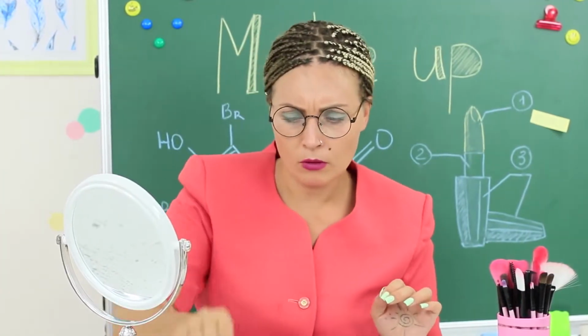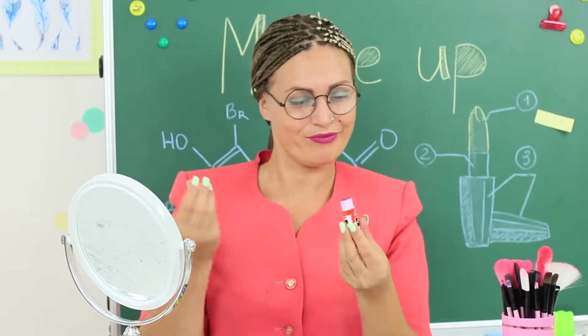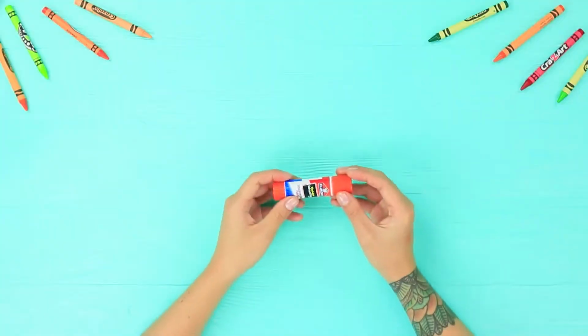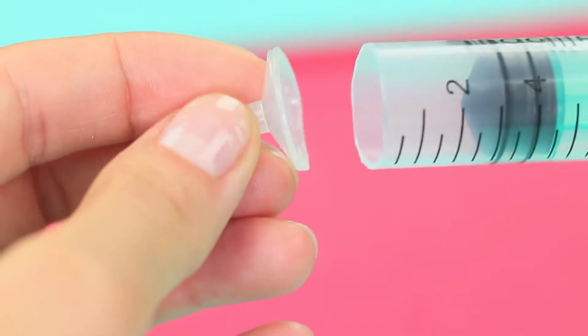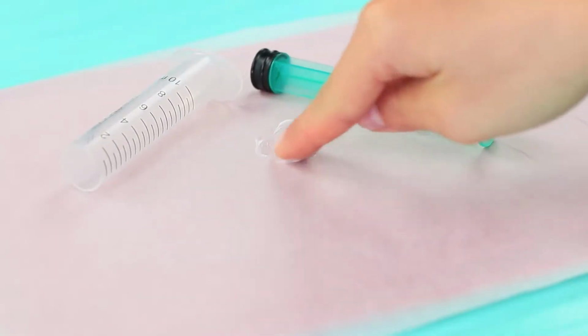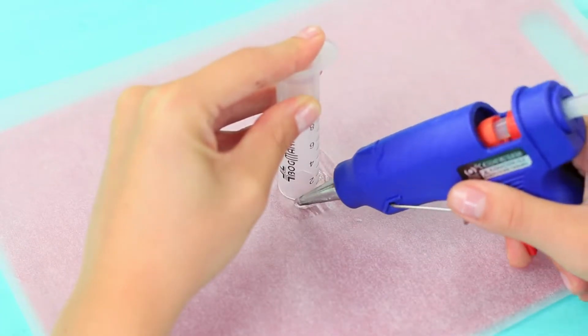Her teaching spirit is not something you can hide. Miss Smith even applies glue instead of lip gloss to her lips. Holy guacamole! Take an empty glue stick tube. Cut a big syringe and take out the plunger. Cover parchment paper with fatty cream and attach the syringe to it vertically using hot glue.